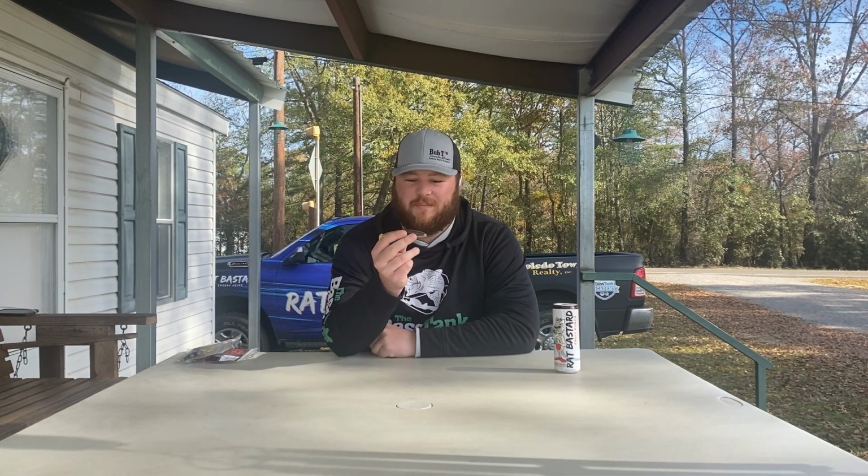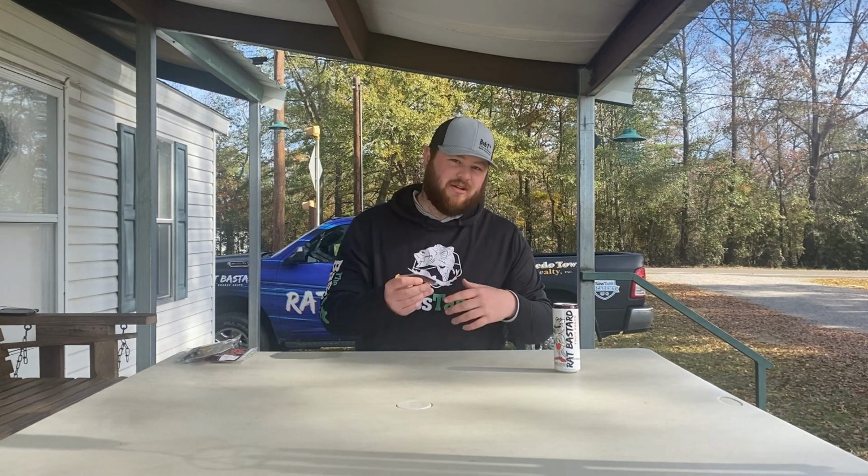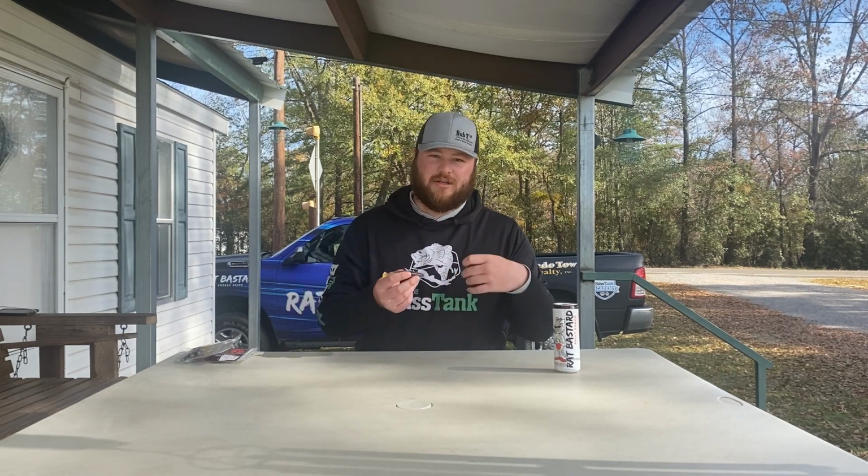You know, shad spawns, this thing is deadly on an underspin. You could throw this on an Alabama rig. Like right now, it's Alabama rig season. A lot of guys on Rayburn, Toledo, a lot of guys in Kentucky, Tennessee, Alabama, they love throwing that Alabama rig. We make them in different sizes, so you could throw this thing in multiple applications.